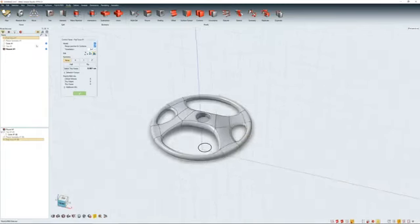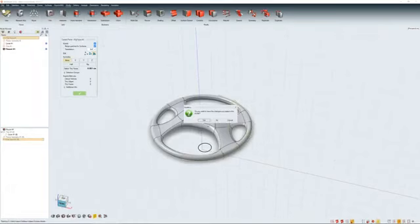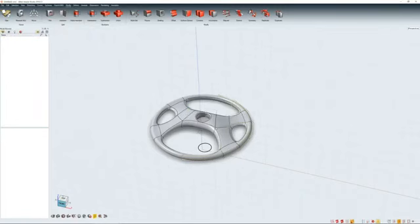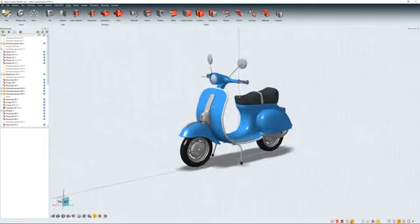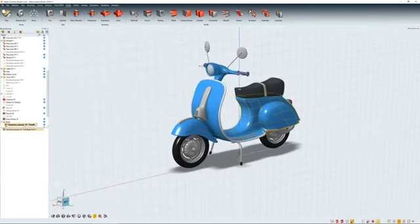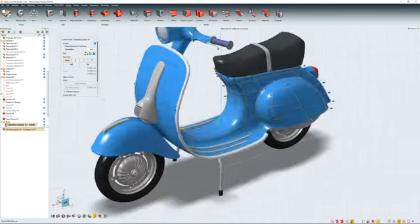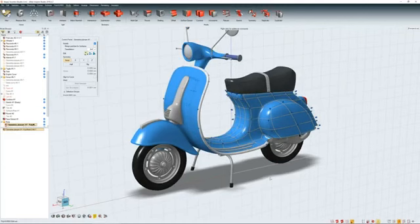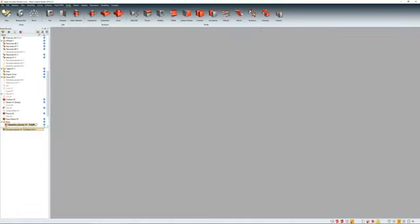Okay, now let's see another thing about rendering. Since we don't have a lot of time, I'm going to show you also the scooter. I'm opening the file. You can see the complete model. Here it is. So this is what I did. If I double click, you can see the points. It is exactly what I did. So nothing special. Just to show you also the capabilities about the rendering engine.